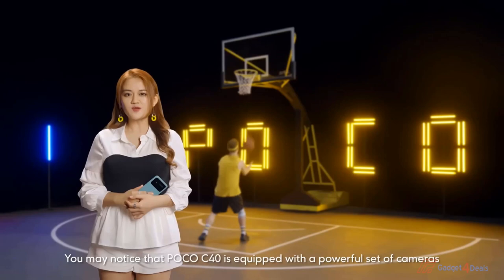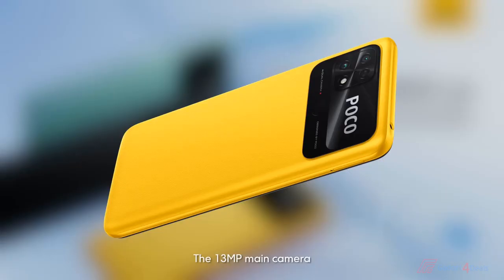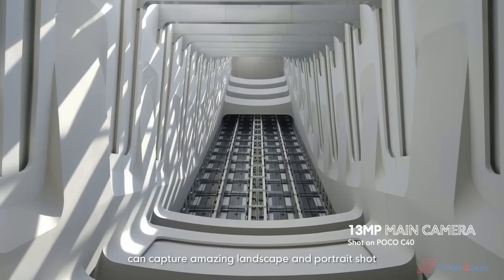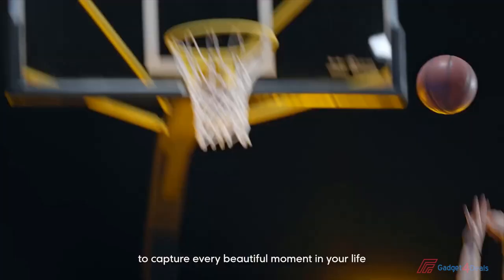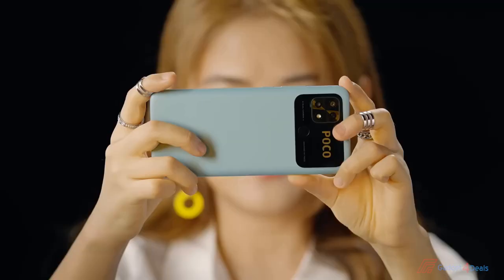You may notice that Poco C40 is equipped with a powerful set of cameras. The 13-megapixel main camera can capture amazing landscapes and portrait shots, or you can use the 5-megapixel front camera for a group selfie to capture every beautiful moment in your life.